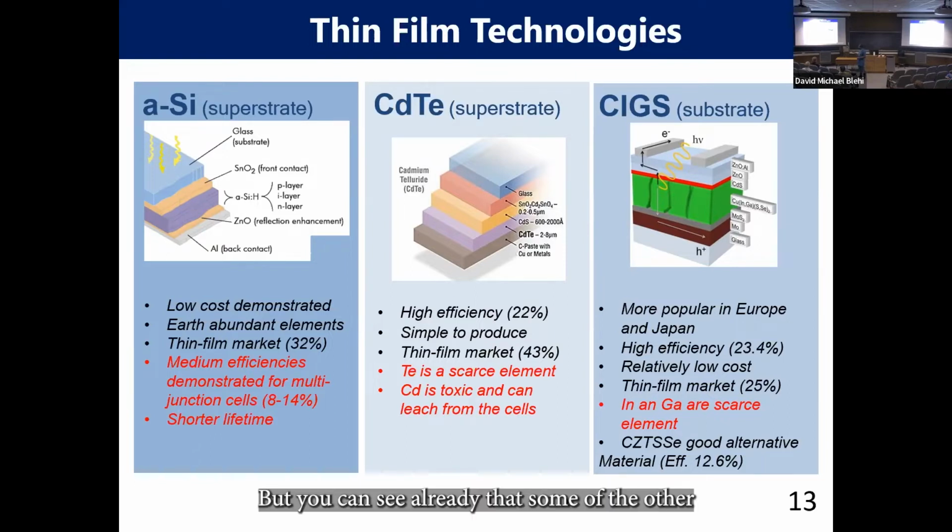But you can see already that some of the other thin films like cadmium telluride are already catching up, doing amazingly well compared to even monocrystalline silicon, already clocking over 22%. In the same way, if you look at the CIGS, you can see high efficiency, even 23.4%. The CIGS are typically popular in Europe and in Japan. They have invested heavily in this technology and have deployed them at large scales as well. But there's again a question mark of indium and gallium, which are also critical materials. They are rare, scarce materials.